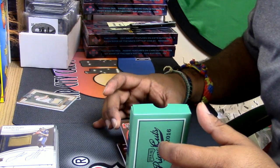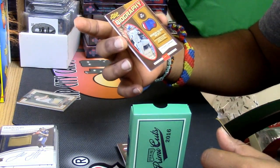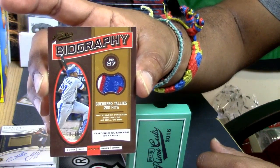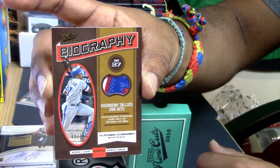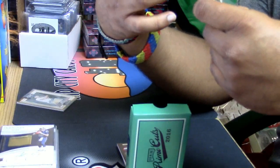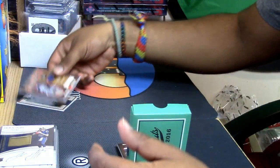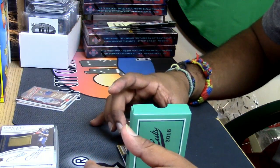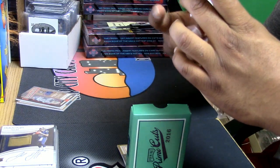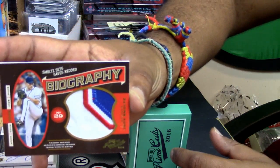Oh, this is kind of cool. Number to 10. Three color patch for the Montreal Expos, Vladimir Guerrero. It's pretty cool. Pretty cool looking product. All right. Number to 25. Three color patch for the Atlanta Braves, John Smoltz.